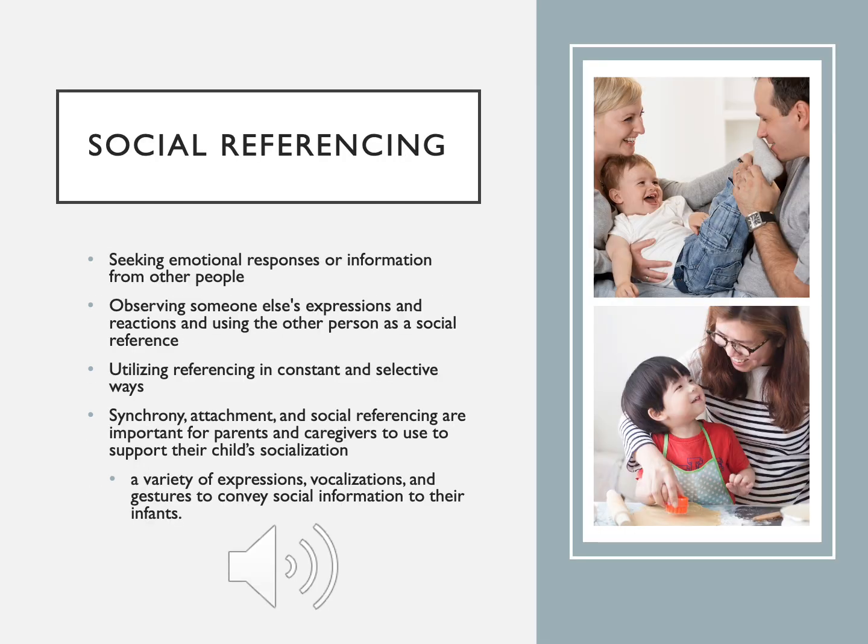In addition to how we support children through our synchrony, we also want to recognize there's social referencing. And so social referencing occurs when children are seeking emotional responses or information from other people. And so they're looking to you as the caregiver for how to respond within their social environment. So, for example, if you are walking along and pushing your child in a stroller and something scares them or startles them, how do you respond to that aspect of the new stimuli being present? And then how is the child supposed to respond?